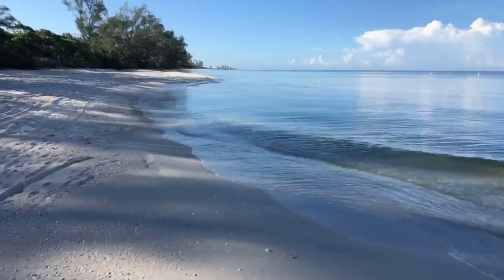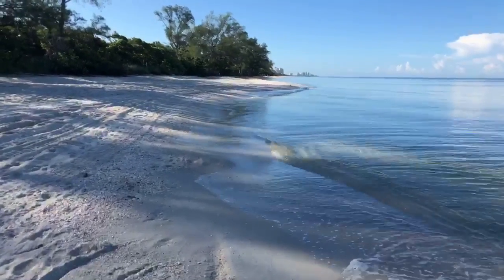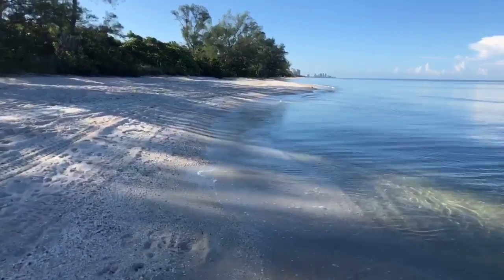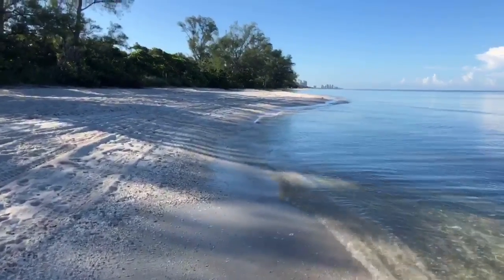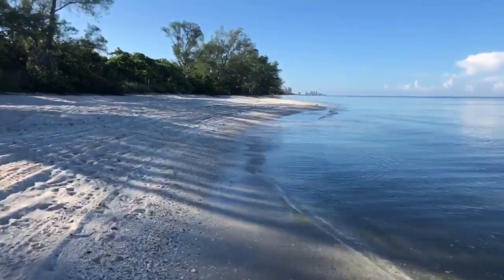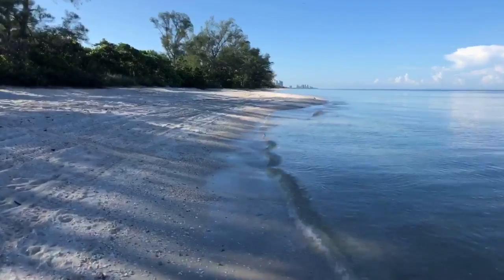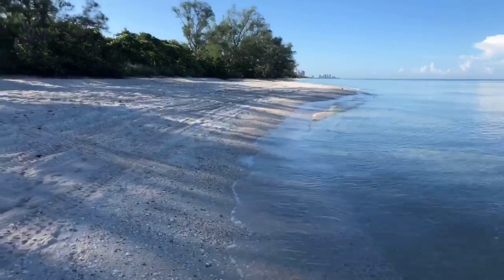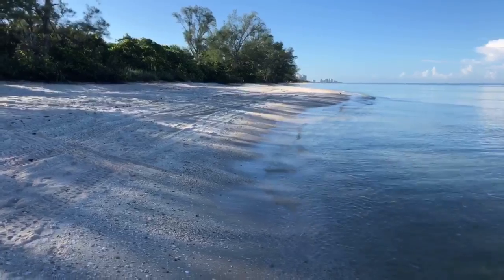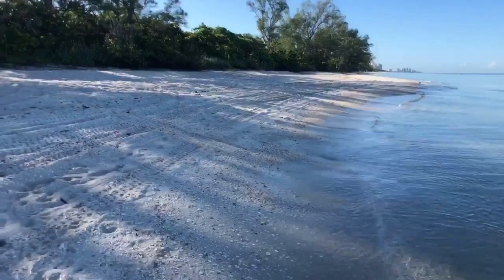The raccoons are starving to death here at the park because our beaches are empty. So there's nobody leaving any trash behind in the trash cans. So the food source for the raccoons is drying up and they're desperate. They're resorting to digging into the sea turtle nests along the beach and eating the eggs.